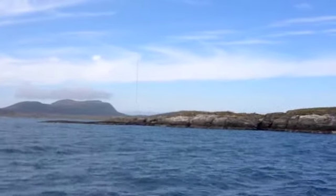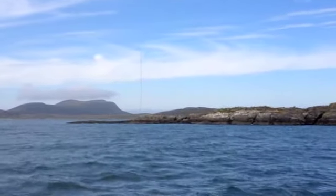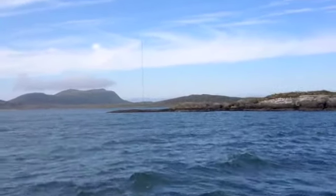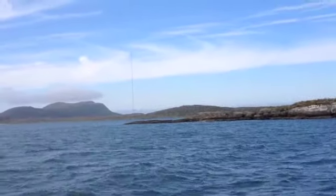Okay, we're coming around the headland, and maybe you can see it, but there's a tower in the background, and this is known as Tower Bay. Interestingly enough, that tower is the tallest structure in Scandinavia, which is interesting. It's not a skyscraper, it's a radio tower.